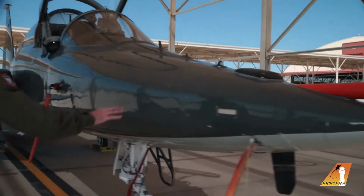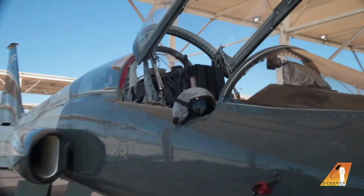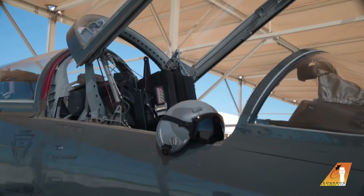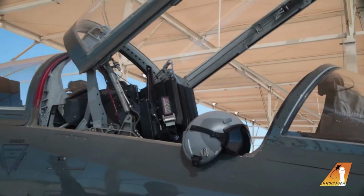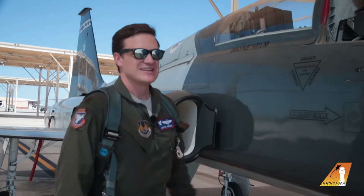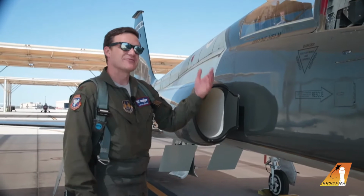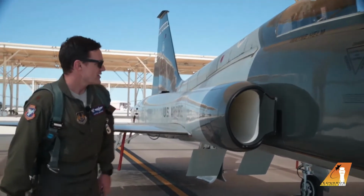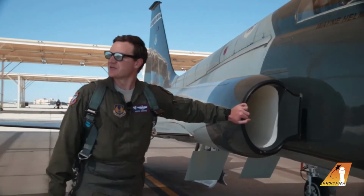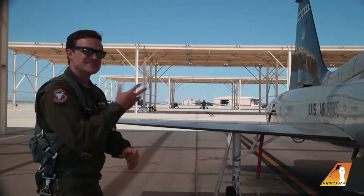As we move along here, we'll see the cockpit of the aircraft. So the T-38 is a 2-seat trainer. It depends on who we are flying with, right? If we're flying with an engineer or navigator test student, they'll be in the back seat and the instructor pilot will sit up front. If we're flying with a test pilot student, they'll sit up front and we'll sit in the back. Here we have the intakes for the aircraft, and that's where the air comes in and gets squeezed and then shot out the back.